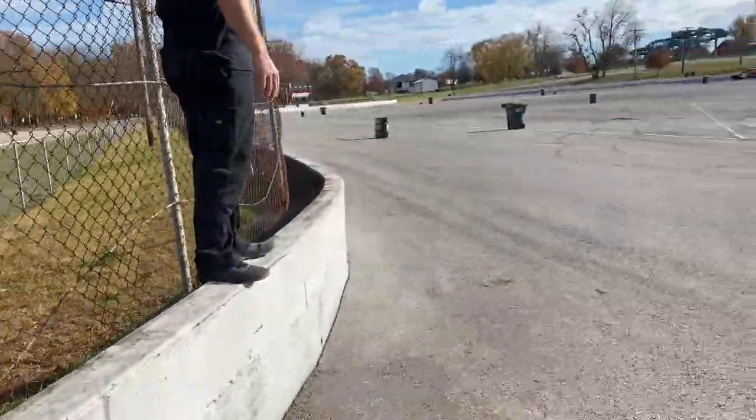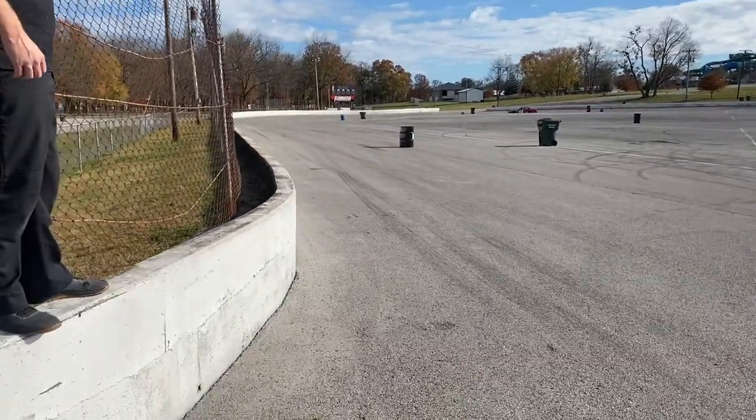Difference. I can already see it. I don't know what I'm looking at.